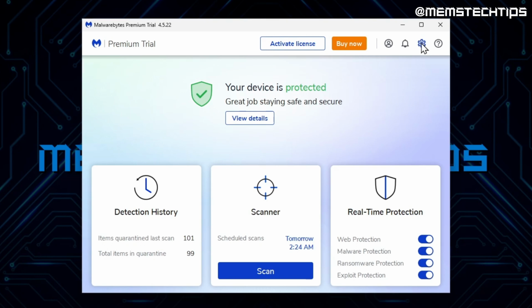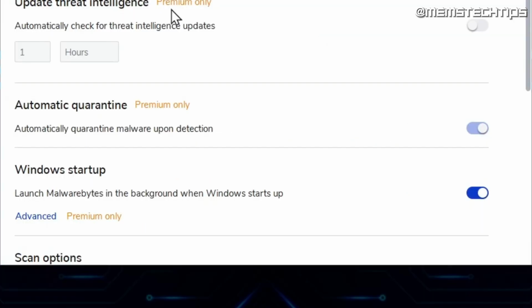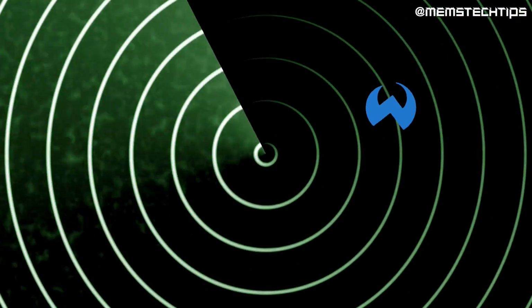I recommend keeping Malwarebytes installed on your system and using it in conjunction with Windows Security, but you need to convert it to the free version and disable it from running at Windows Startup, as the free version doesn't include real-time scanning, and you'll only be using it when you intend on running a scan, which I recommend doing once a week.